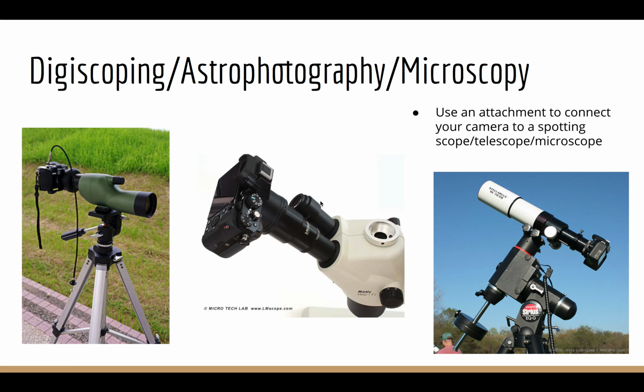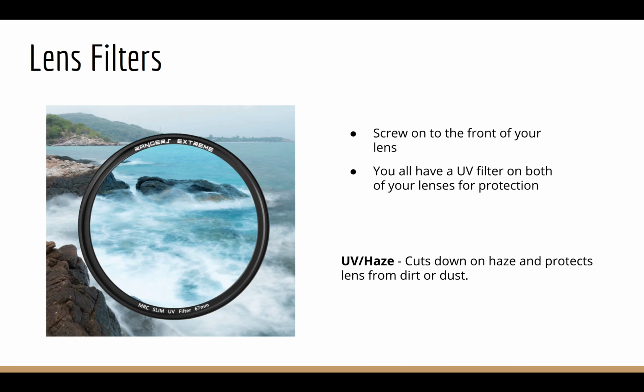You can attach. I do have a microscope attachment that I use occasionally for photographing tiny snails and things that I do in my spare time. And you can also attach it to a microscope. I'm sorry, not a microscope, a telescope, right? To do some astrophotography. And then, of course, lens filters.